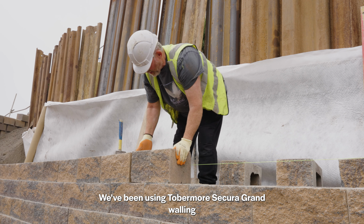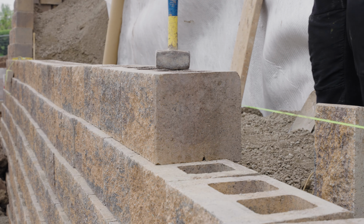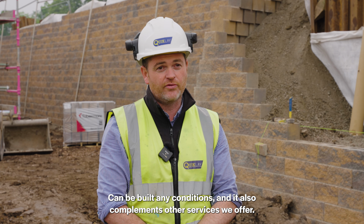We've been using Tobermore Secura Grand walling for about 7 years now on a variety of projects. We like it because it's a good product, it's easy to build, can be built in any conditions, and it also complements other services we offer.